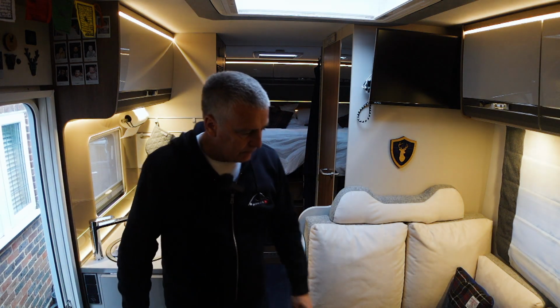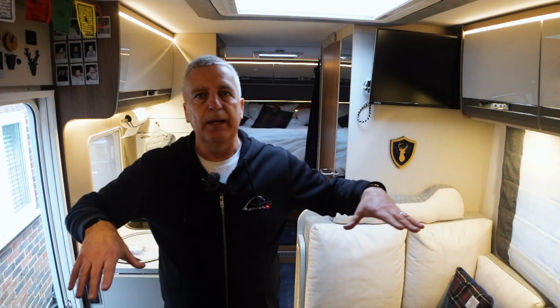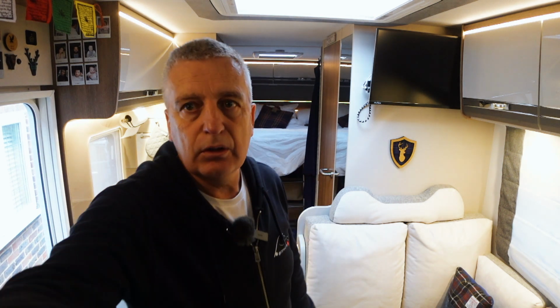We've got rise and fall table, goes backwards and forwards. You can actually get a bed. No, the bed here. I've tried it once and it's not big enough for an adult, it's more for a child. Some of these models come with a drop down bed up here. Well, this one doesn't have that.